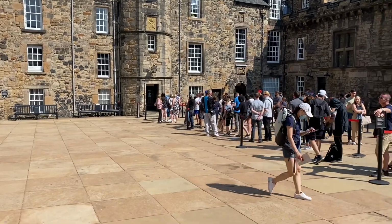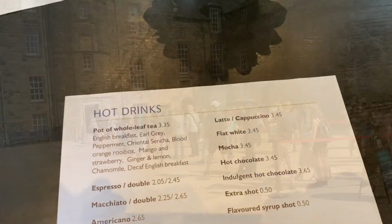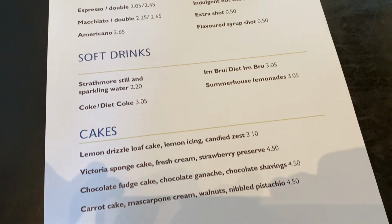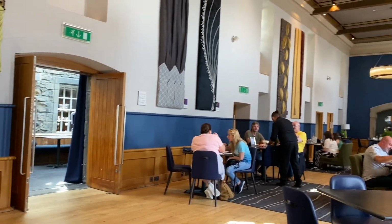This is the queue for the crown jewels. So we're going to join that shortly. We won't be able to show you that though because you're not allowed to film inside. So we popped into the tea room, which is opposite the crown jewels because the queue is quite big and it's pretty warm. And we could do with a bit of a break, but it's really nice in here.